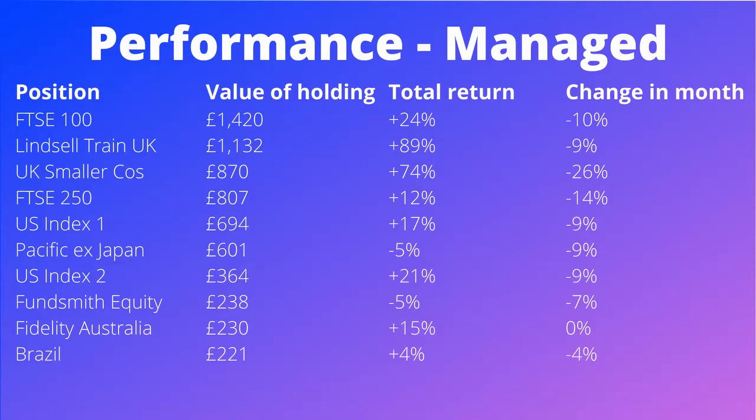So the managed bit is there for protection, so that if I make these mistakes, I've got, for most of these cases, the index funds ticking away in the background, just accumulating over time. And I've also got Lindsell Train Fund and Fundsmith Equity, which are funds with a low number of positions, low turnover, and which try to keep the fees low. So they have a different ethos to the normal funds. And Fundsmith Equity there, although it's only £238, is going to go up by £100 a month on an indefinite basis.